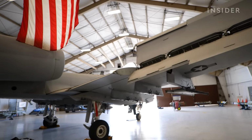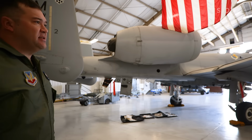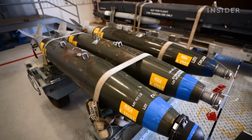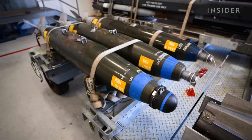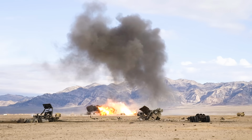There's 11 in total. In between those, we can carry up to 16,000 pounds of ordnance on those 11 weapon stations. This is a Mark 82 bomb body, so a 500-pound bomb body, just a blast and fragmentation type weapon that you drop. It's unguided, and on impact, it detonates.